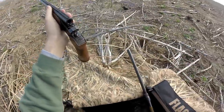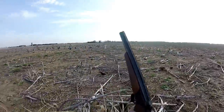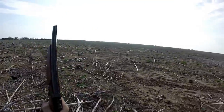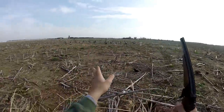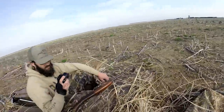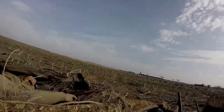Oh, yeah, man, it's been slow. This is rough, guys. Usually I feel like I know what I'm doing when I'm pigeon hunting. Today, the birds have been doing completely odd stuff. They're not interested in the decoys hardly at all. But look at this group right here. Get ready.